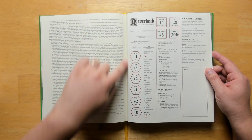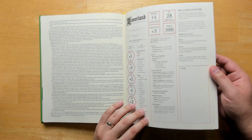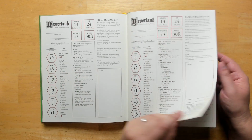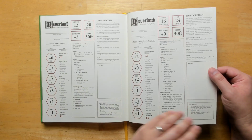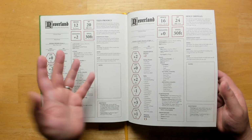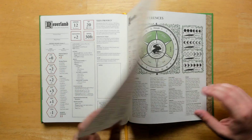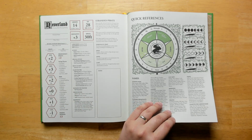And look, they are even designed to be ripped out. Although this book's so nice, I would really feel terrible about doing that. But it comes with some kind of 5th edition-ish classes. The Big Game Hunter, the Child Pickpocket, the Parent Raconteur, the Teen Prodigy, the Holy Orphan, and the Stranded Pirate. Now, one problem here is that these are printed back to back, so if you do rip them out, you can only really use one side, unless you photocopied it. But you can see that statistically it's designed for 5th edition with your skills and so on. But, you know, most D&D books, as long as it's not 4th edition, are going to be very compatible with each other, so it's not really going to be a big deal.